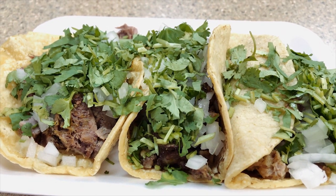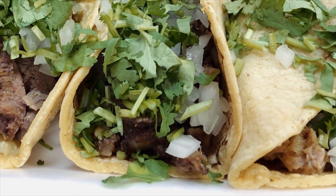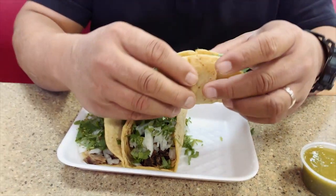So I've got a trio of tacos. I got tacos de lengua, which is a beef tongue taco. I've got carnitas, which is a shredded pork taco. And of course, one of my favorites, I got cabeza. And a cabeza is basically a cow head. It's cooked down, tender, just melts in your mouth. And this place is well known for these three items, so can't wait to dig in. So I'm gonna start off with the cabeza.